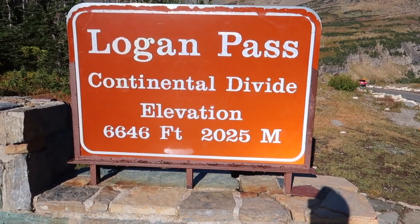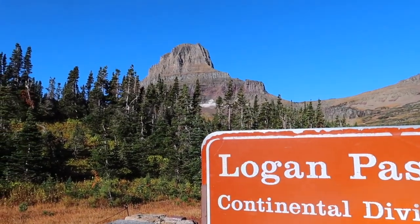I'm not actually gonna be hiking all the way to Hidden Lake today because clearly I'm in a bathrobe. I'm just here for some photos on the walkway. And I'm kind of out of breath because it is really high up here. I'll put the elevation of where I am right now on the screen. But yeah, come with me and let's get some photos at Logan Pass.